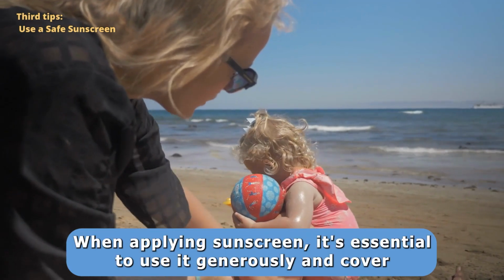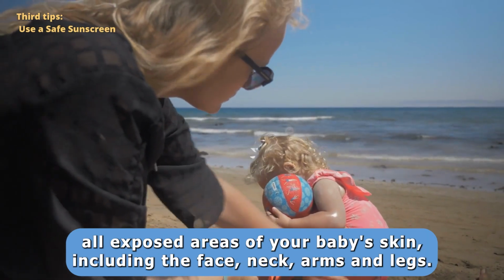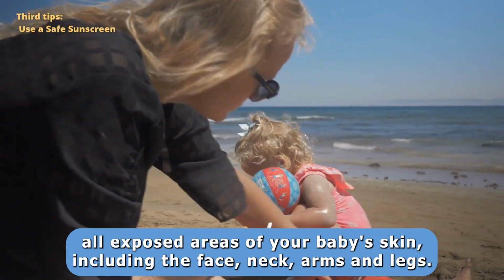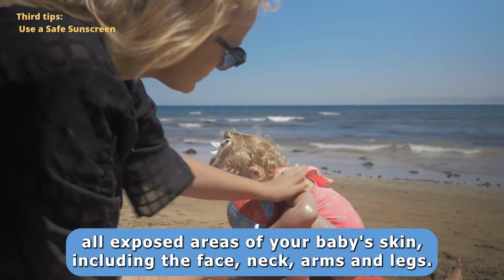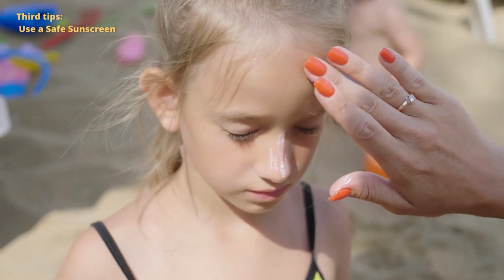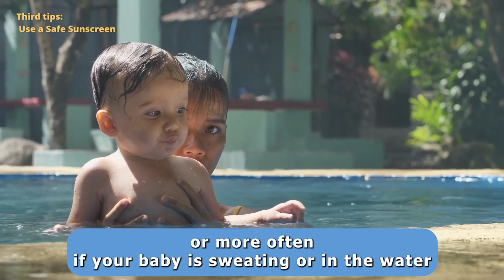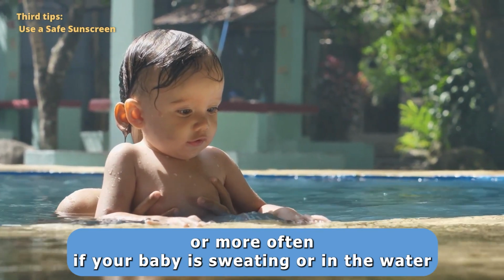When applying sunscreen, it's essential to use it generously and cover all exposed areas of your baby's skin, including the face, neck, arms, and legs. Don't forget areas like the tops of the feet and ears. It's also important to reapply the sunscreen every 2 hours or more often if your baby is sweating or in the water.